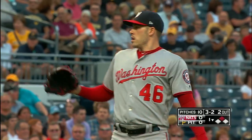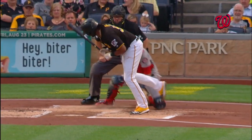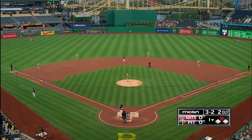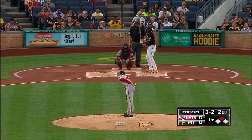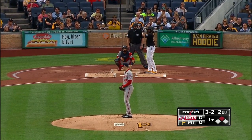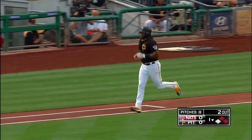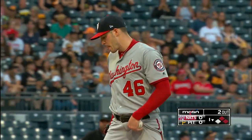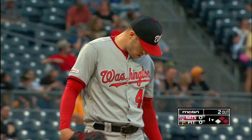Great block to his left by Gomes, to keep a runner at second rather than third, if there might be another slider coming. Goes with the fastball, misses down and in, 2 on, 2 out. And I thought Patrick's last start against the Brewers, he had the best slider he's had all year. He said the fastball was coming out nice and easy. He liked his slider a lot. But based on what we saw, his slider was filthy last start.